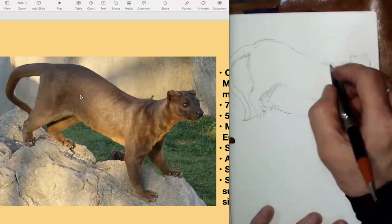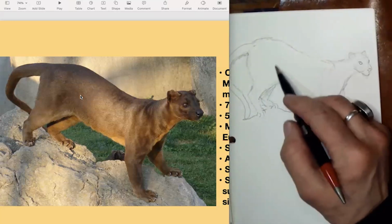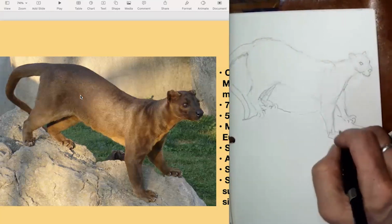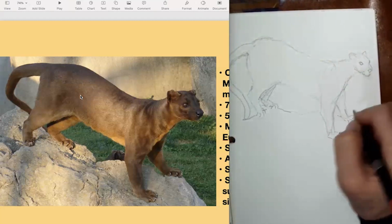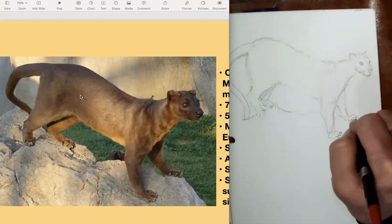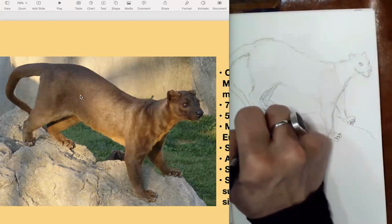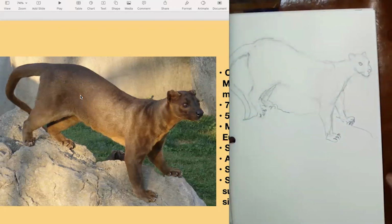Powerful shoulders here. Nice. And you'll want to go in and be sure to show those semi-retractable claws when you color it in, because that's an important characteristic.